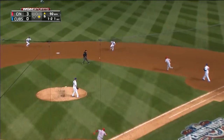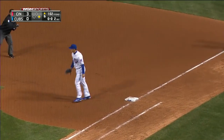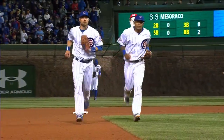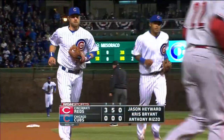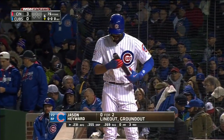Lester fires, bouncer towards second. Zobrist has it. Shovel to Russell, over to Rizzo. That's a double play, and the inning comes to an end. 4-6-3 twin killing. We move to the bottom of the inning. Leads off the 6th inning. Chris Bryant on deck, and then Anthony Rizzo.